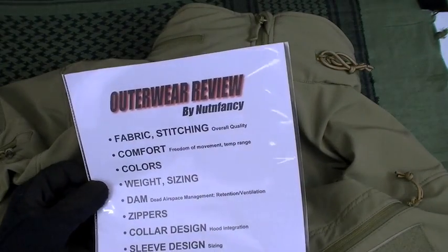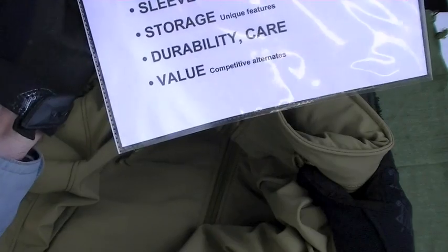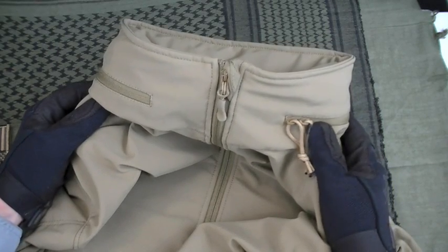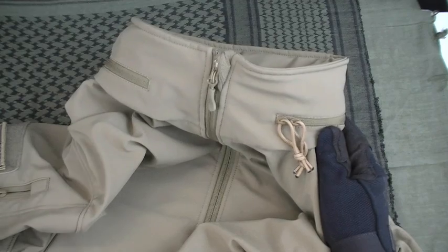Fabric and stitching. The overall quality, when you look at this, and I jump around the talking points as I go. Let's jump down to value real quick. You'll look at it and you'll be in disbelief that this is an $80 soft shell jacket. You'll go, wow, the quality on this rocks.